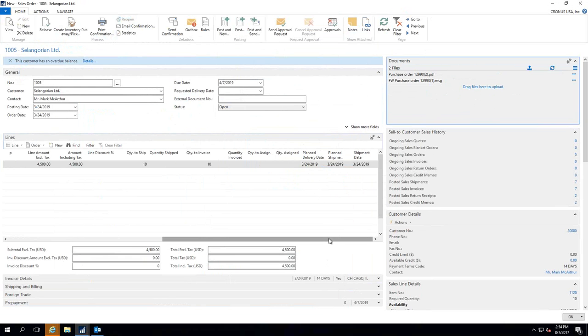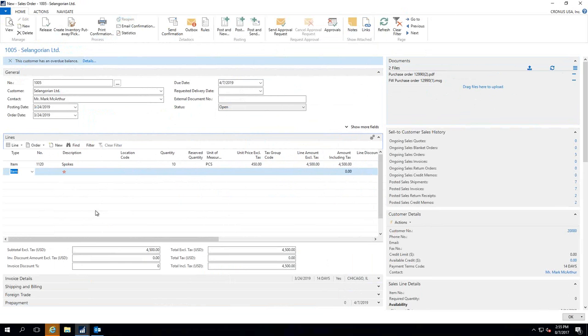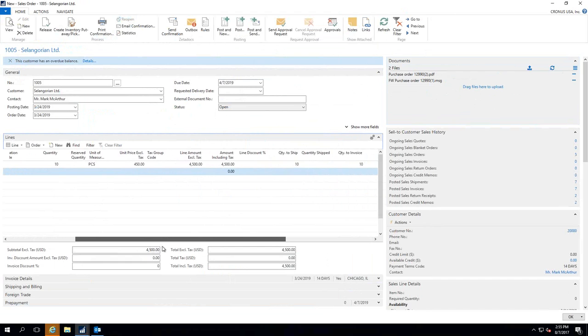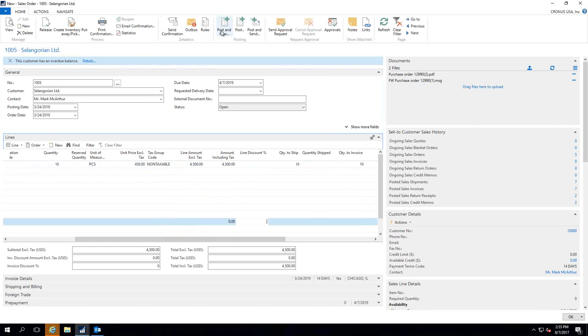Whoops, it helps if I put a sales tax group in. Hold on one moment. There we go. There we are. Just because I know that one's set up. So let's try this again.